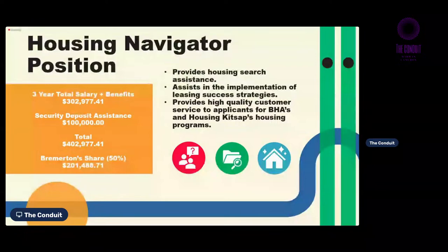The housing navigator would provide housing search assistance, assistance in the implementation of leasing success strategies, and provide high quality customer service to applicants for BHA and Housing Kitsap's housing programs. And again, this responds to an urgent need in our community and hopefully gets more housing vouchers out into the community. Next slide, please.